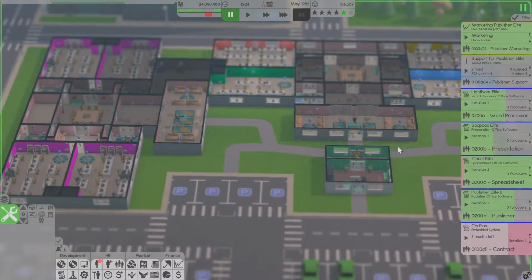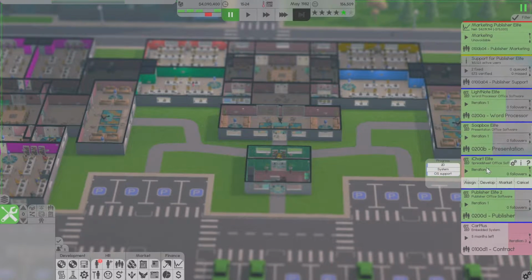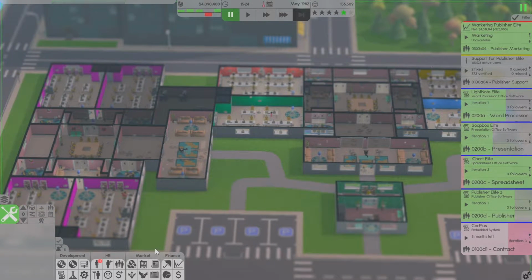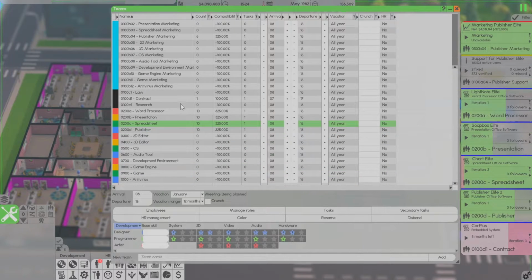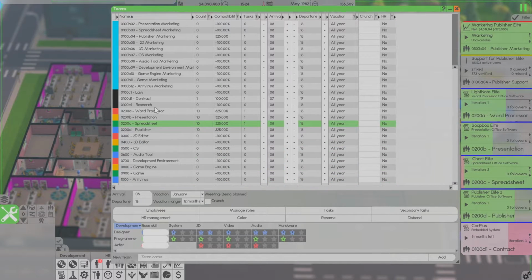All right, the very first thing you notice is that we're now starting to develop our founding software, which is Office software: word processor, presentation, spreadsheet, and publisher. We have our own marketing team and support team now for our first piece of software. I've also organized and team colored the teams I'm going to be using. Support has one color, marketing has another, and law, contract, and research is going to be black.